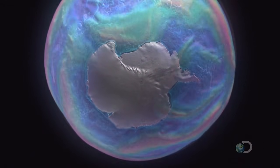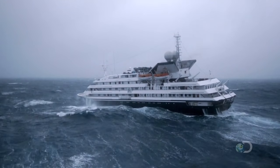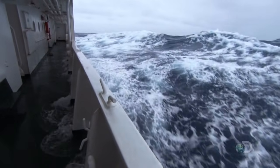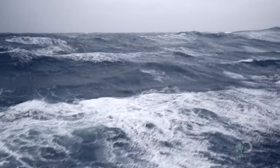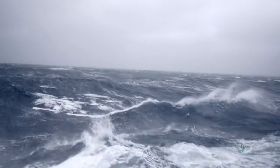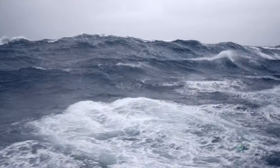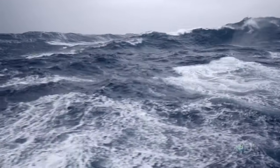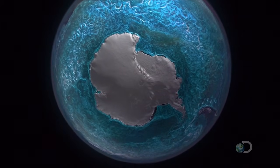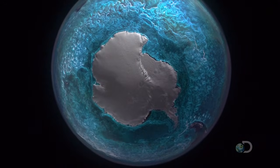The relentless wind drives the seawater below. The Southern Ocean is the only circle of latitude in the world with no land. As a result, a huge circular current spins incessantly, 11,000 kilometers in diameter. The strongest, most persistent ocean current on the planet.